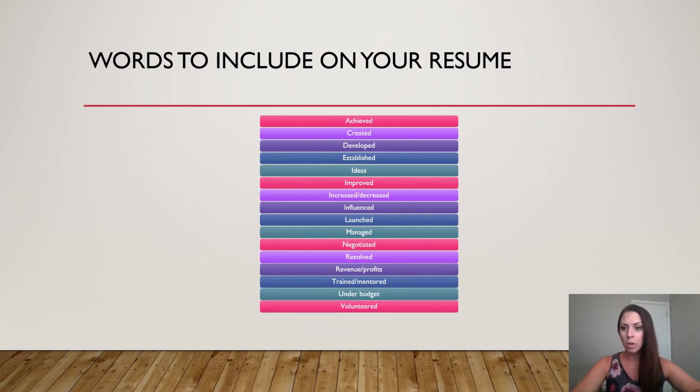But just some power words that hiring managers may be looking for are listed here. I won't read all of them, but achieved, created, developed, established, influenced, managed, resolved, volunteered. I mean, these are all power words and keywords that they will be looking for in a resume. And again, you want to take that job description and really read through it and write down those keywords that they are looking for in an applicant.